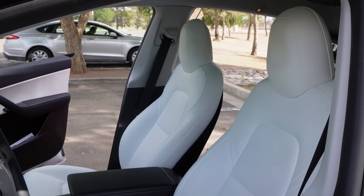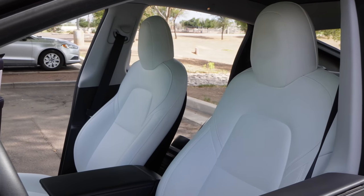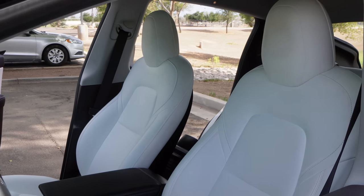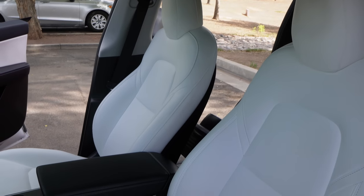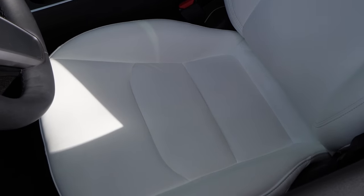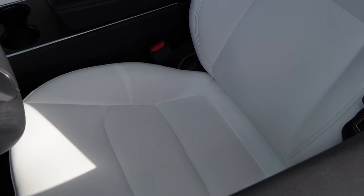Now, the third reason with white seats is on everyone's mind, and that is, can you keep them clean? So after 44,000 miles, in my opinion, I think they look great. There's no creasing, and to clean them, I use the Hydrosilex interior cleaner, and this is how it works. It's extremely easy.